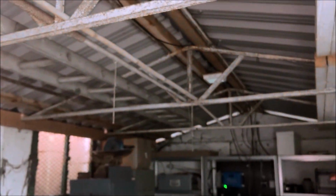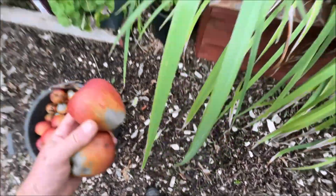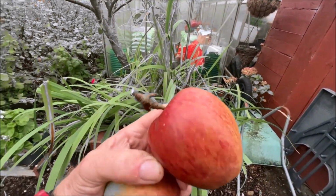Anyway, turn the lights off and we're done. Been picking the apples off this tree. We just filled the bucket up with them. These are the apples, guys. Not too bad.